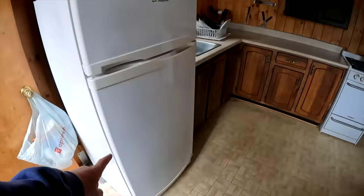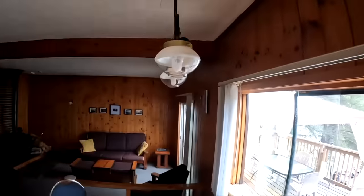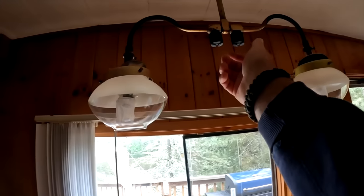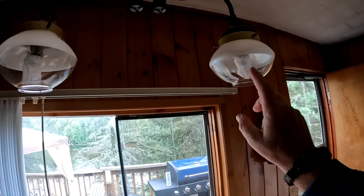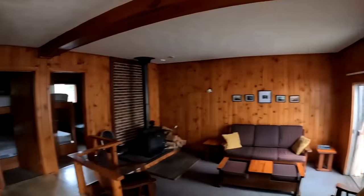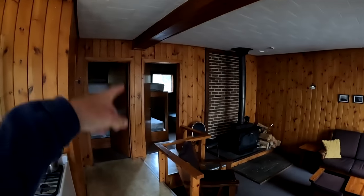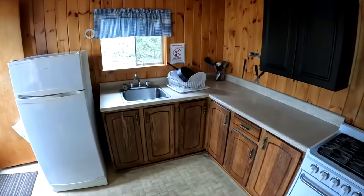The fridge was run off propane, and that was kind of handy. Here are those lights I was telling you about. You just turn the gas on, put your lighter up here, don't touch the thingy in there, and it just lights up and illuminates this room. There's one over there, and there's one in the bathroom. Not sure why they don't have them in the bedrooms, but they don't. So if you ever come here, bring your own flashlights for nighttime in the bedrooms.